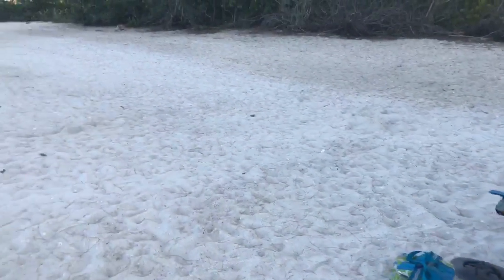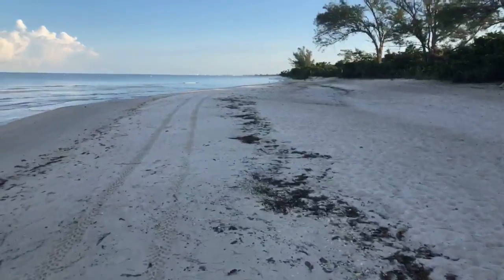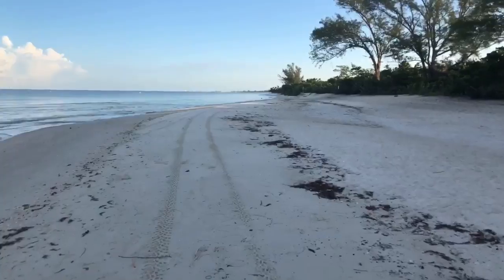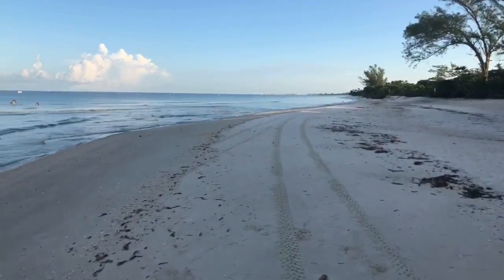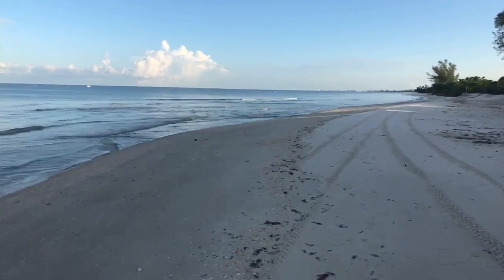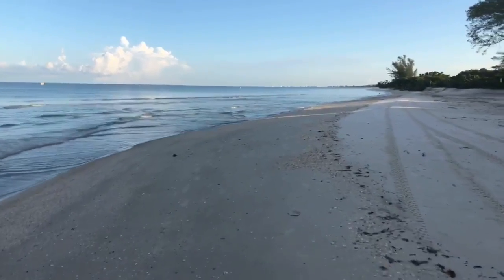You see any dolphins? No, no dolphins. Oh, darn it. No turtles either. Oh, there's a big crawl up there, though. Oh, there's a crawl up north? Oh, great. Roy said he saw a turtle crawl up here to the north, so that's good news. We'll go see if we can find that.